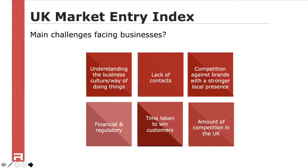Another thing that we always ask people about is to rank what they see the main challenges being entering the UK. And in the top 3 are always competition against brands with a stronger local presence there on the right, understanding the business culture, way of doing things on the left. And the third one varies, to be honest, between being the amount of time it takes to win customers, lack of contacts, and the amount of competition in the UK and things like that. So I think what that said pre-COVID, and I don't think there would be masses of difference now, is that actually it's a competitive market. The reason why it's a good market is because there are lots of interesting brands and companies doing business here, but that also can make it much more competitive for anybody coming into the market.